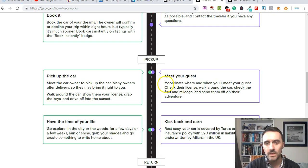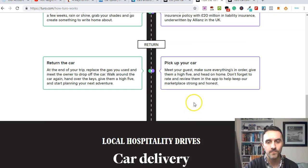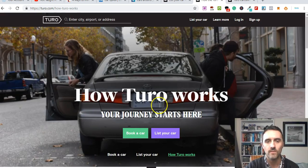Then you can go ahead on here, you can decide where you drop off your car, so you can meet your guests. You can arrange to meet them at a certain location, you can arrange to meet them at an airport, you can even also just drop it off somewhere and then they'll pick up the keys from a trusted source, if you like. So this walks through everything on here.